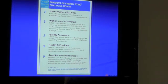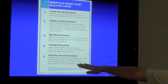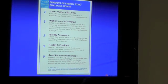And the fifth thing, and it's a feel-good thing, it's good for the environment. We use less energy, we burn less coal to produce our electricity, we consume less natural gas and the CO2 and stuff that goes into the environment, and we hopefully reduce some of the materials that would otherwise go into building the house as well.